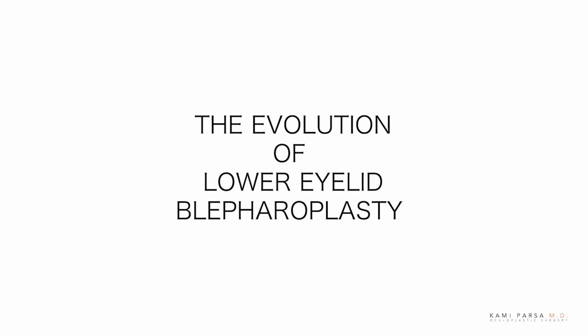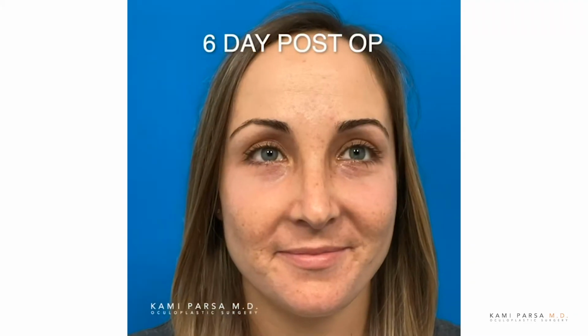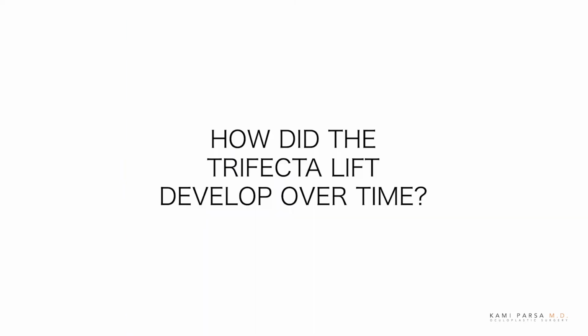So I want to talk about what I call the evolution of lower eyelid blepharoplasty. A lot of you have heard, seen me post patients. We call it the trifecta lift. And I want to talk a little bit about how that came to be.